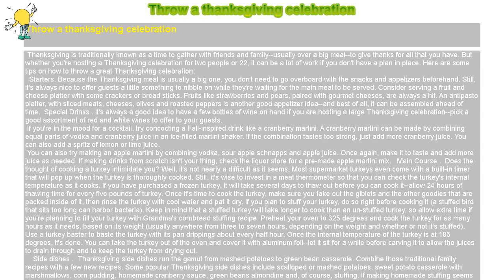You can also try making an apple martini by combining vodka, sour apple schnapps, and apple juice. Once again, make it to taste and add more juice as needed. If making drinks from scratch isn't your thing, check the liquor store for a pre-made apple martini mix.